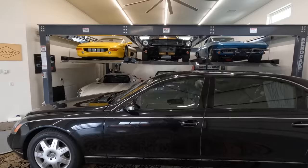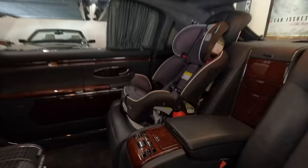You can see in the back, I have my kid's car seat in here, and actually they do have car seat anchors if you choose to use that. So it really is built to haul children. Forget dictators, captains of industry, billionaires. This is perfect for your family once they've depreciated to the levels that this car is at.